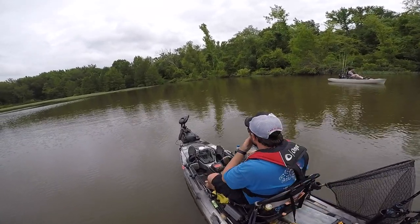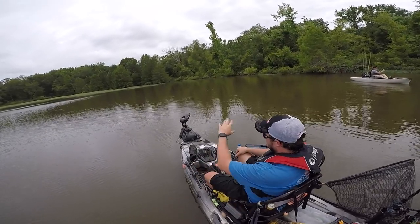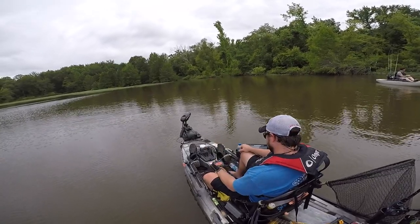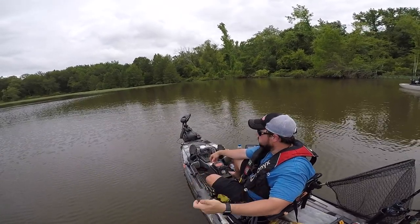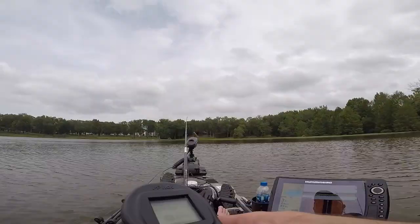So this is pretty much practice day. We're out here just scanning all this grass and stuff. Good looking spot. Good job, Channing. We're just trying to figure out what they're biting on, where they're at, and come up with a pretty good game plan for Saturday and Sunday. So you guys stay tuned. Let's get them.